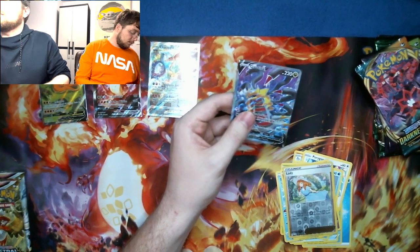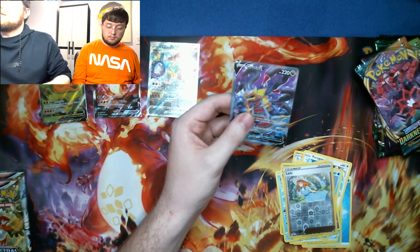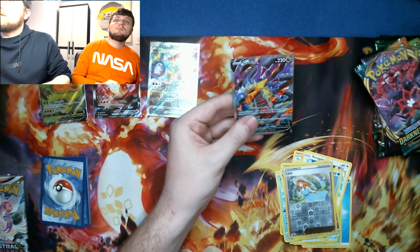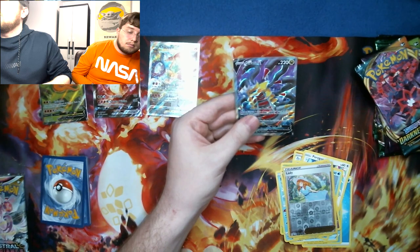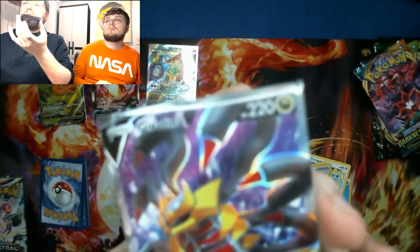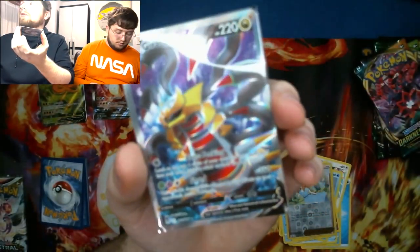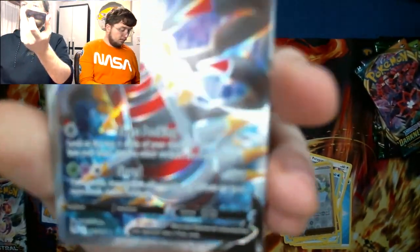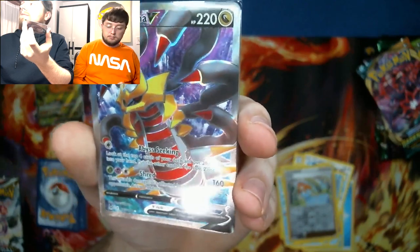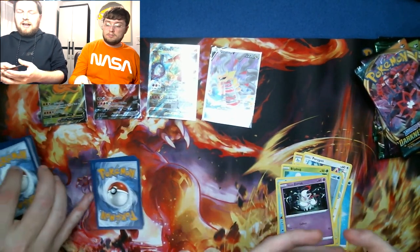Let's go ahead and take a look at the Giratina V. Lost Origin. Oh, we got the alternate art. Hold up, the PSA 10 is an $81 card. We pulled the alt art. Okay, that's awesome. So that's around a $15 card ungraded. This is the alternate art. What a pull. What a phenomenal looking card. Definitely one of the coolest cards, outside of Lady, of course.